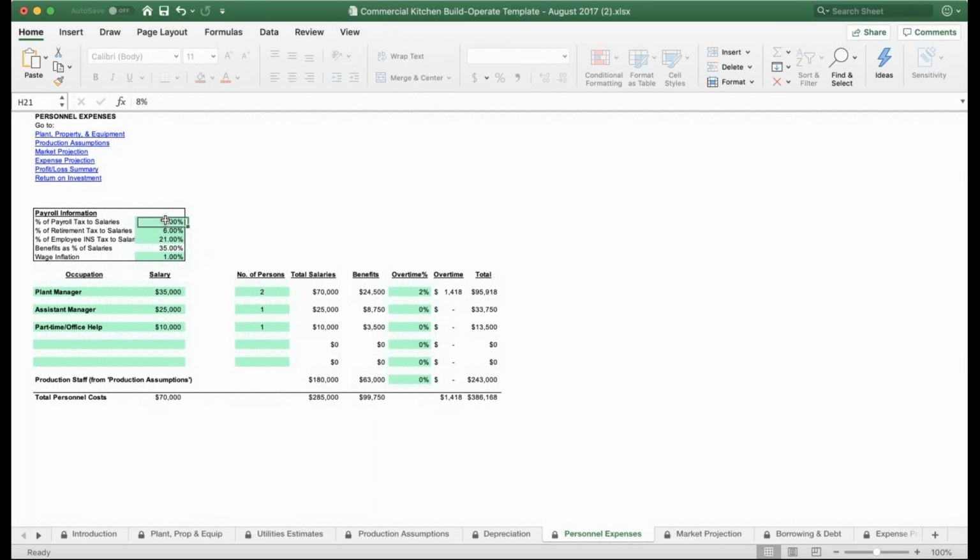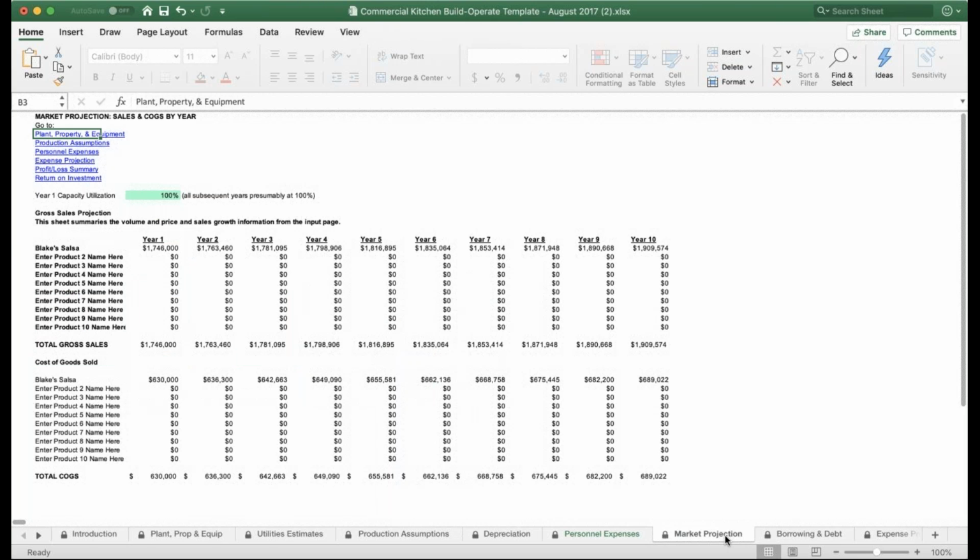One thing to note is that the tax rates are going to depend upon what current federal law reflects that's applicable to your business, and it's also going to need to be adjusted to include any state and local taxes in this percentage. And obviously you can adjust the wage inflation rate too to account for personnel expenses.